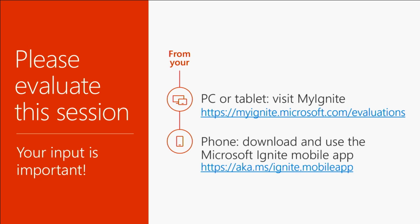Can you clarify, did you say Configuration Manager is required for the on-prem patching? Do you have to have Configuration Manager? No, we do not need it.